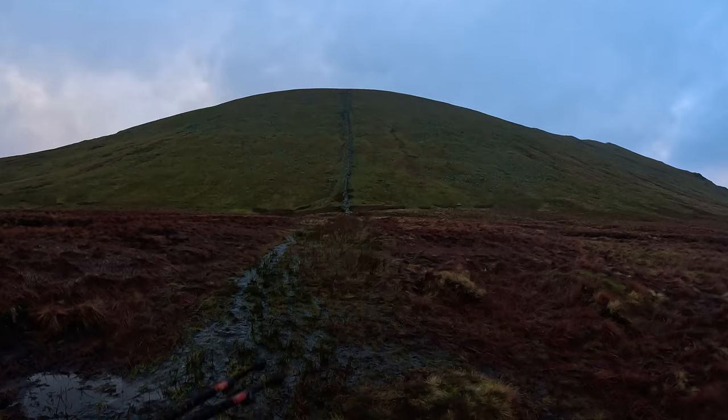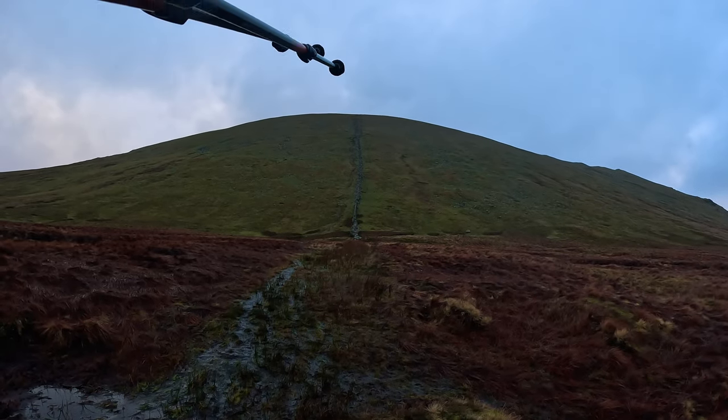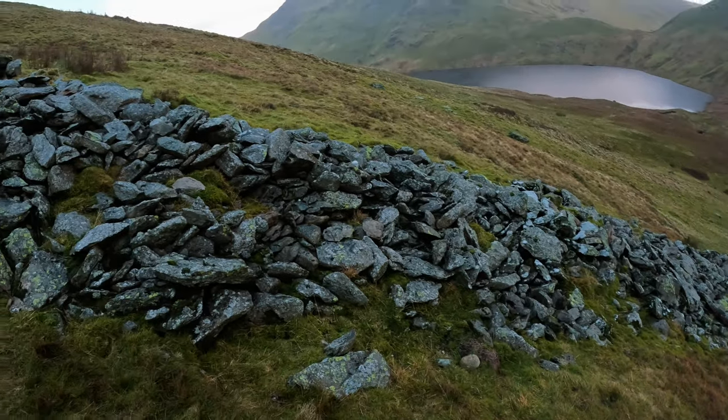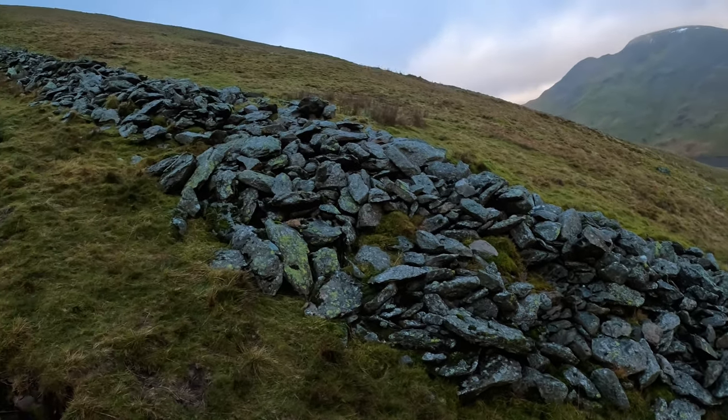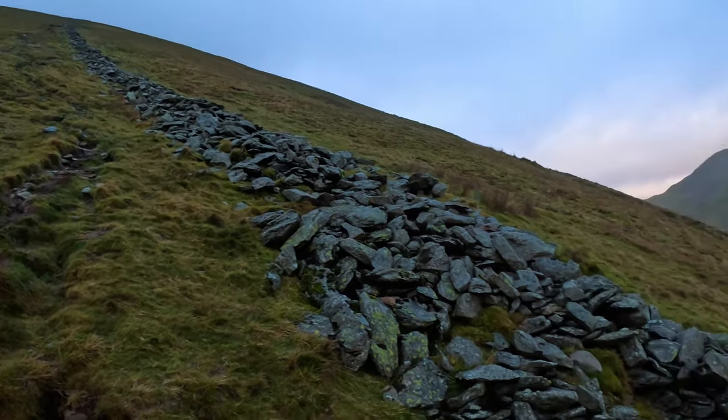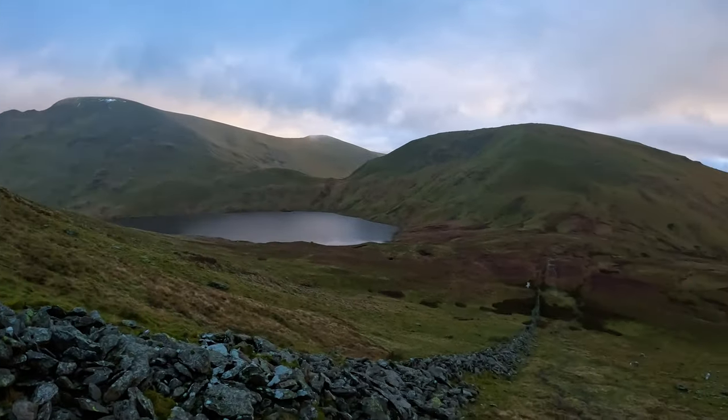But if you think climbing up it's hard, imagine the folk that built that wall. Well, I say built that wall. Not exactly built, is it? It's just a pile of rocks. But anyway, fair play. Right, we're nearly at the summit of Dollywaggon Pike.